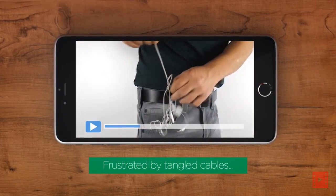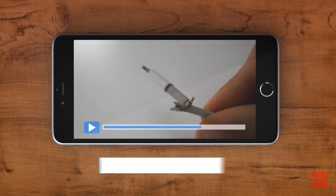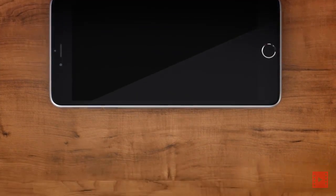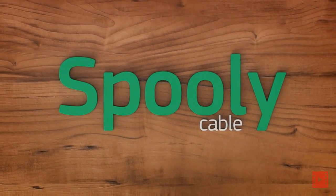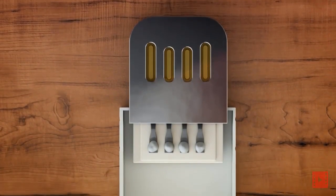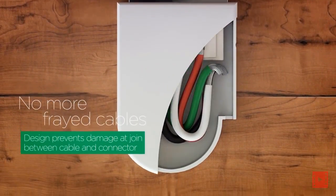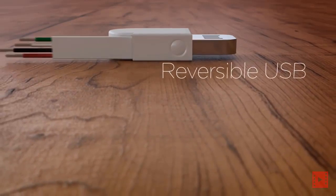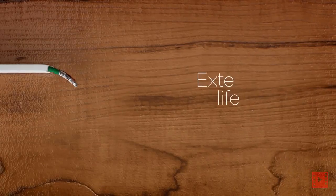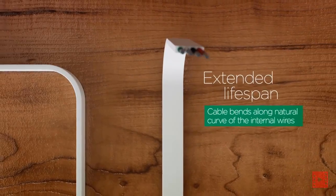Frustrated by tangled cables that take up too much space and are expensive to replace? Introducing Spoolie, a cable for the rigors of modern day life on the move. No more frayed cables. The design prevents damage at the join between the cables and connector. Reversible USB. Wires are aligned side by side to prevent bending and fatigue. The cable bends along the natural curve of the wires.